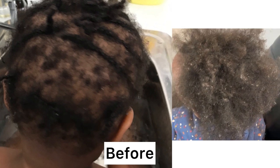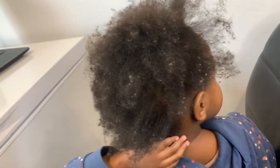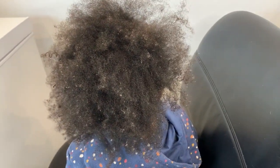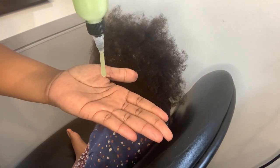We're gonna continue using this cactus. She's touching her own hair. She's feeling herself. Now she can feel that something is happening to her hair. It's kind of growing out.